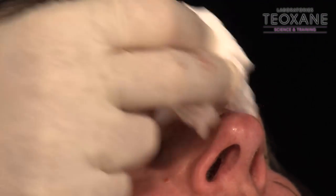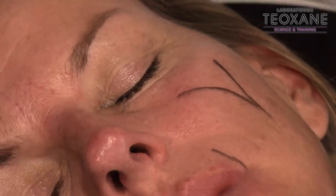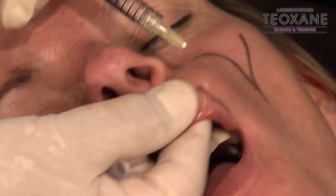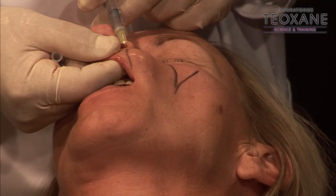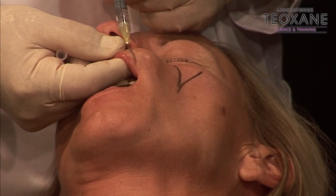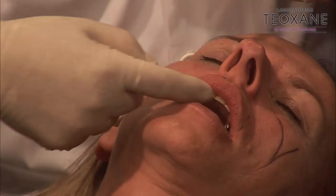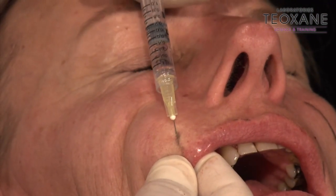Okay. I have this little problem, these dents here. Open your mouth. Look at that. I put my finger underneath. I have these sort of lines. So, Teoxane 2, 30 gauge needle, boom. I lift the whole thing. Same thing on the other side. Open your mouth. You see, I go like this. Simple.